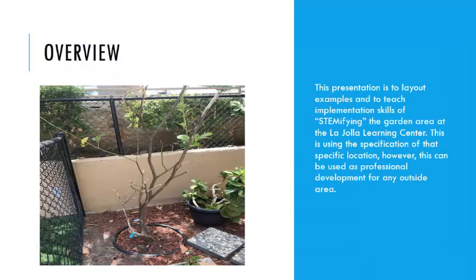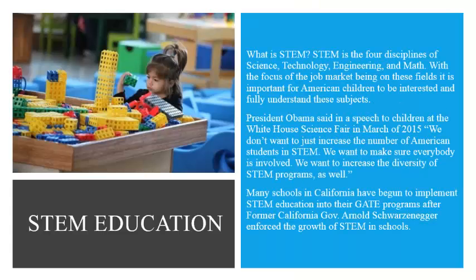Here's the overview. This presentation introduces why STEM is important in K through 12 classes. This particular presentation is about the La Jolla Learning Center garden, but this can also be used for any outdoor environment. STEM education is the 4 disciplines of science, technology, engineering, and math. What we're trying to do is encourage American students to take a liking and understanding for these 4 disciplines.